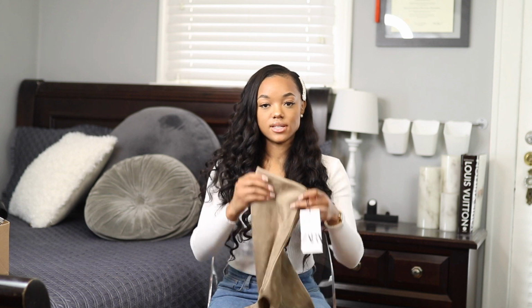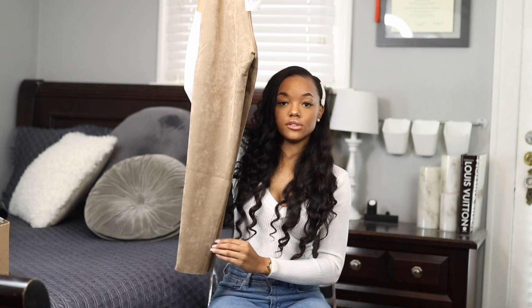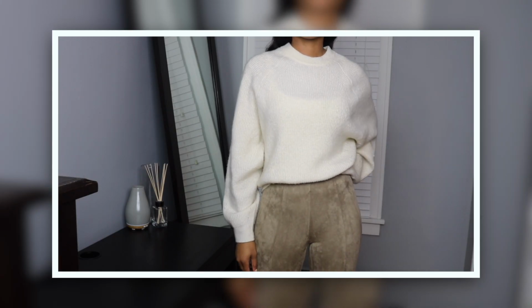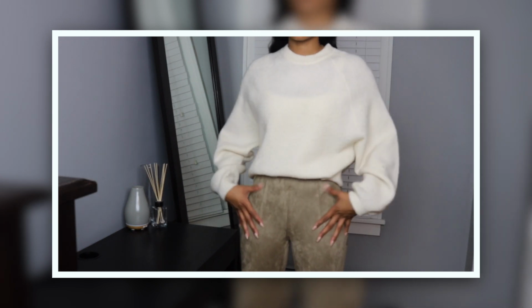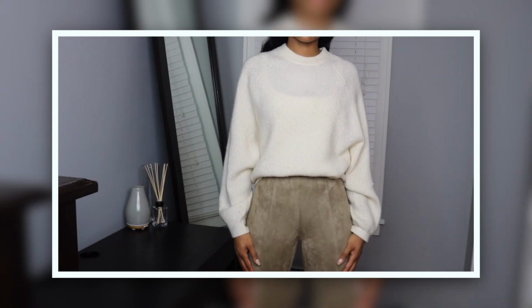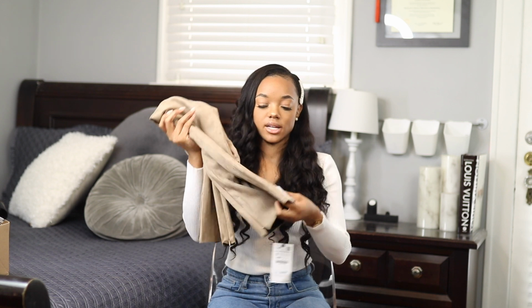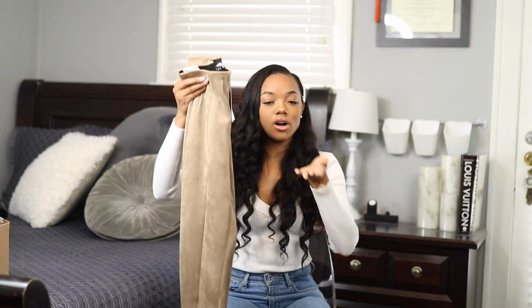Next, I have these suede mid-rise leggings. And I really do like these leggings. They feel super duper soft. It kind of feels like microfiber in a sense. If you've ever felt like a microfiber couch, this is what this reminds me of. It's really soft, and they're a really pretty taupey brown color. I thought these were pretty different than like a leather legging or something like that, so I figured, why not? I got them in a size small, and overall I really do like them.